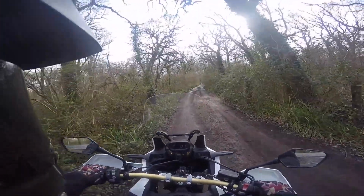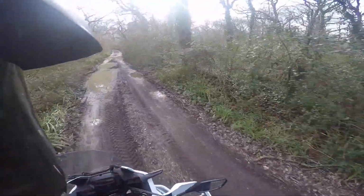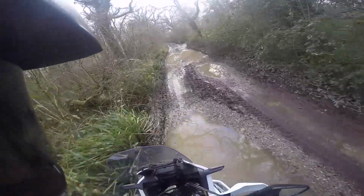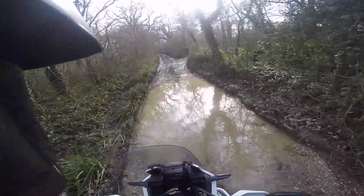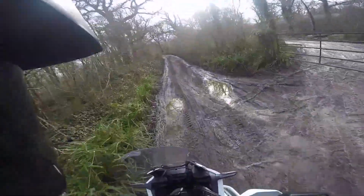But yeah, let's take the traction control down to bare necessities, and until we get told off, let's go this way. Right, these bad boys like to be stood up on, and this feels quite nice. A little roll through here. It still does what it should. A bit of mud, so let's go on.